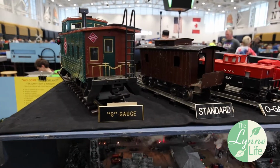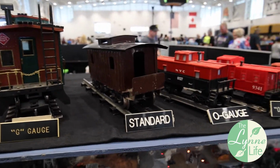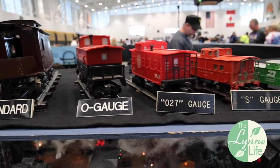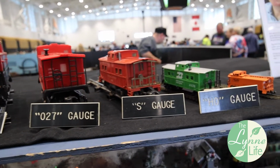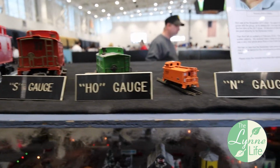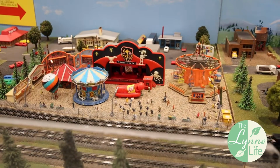This display shows you a comparison in sizes like G gauge, standard gauge, O gauge, and O27, which actually use the same track, S gauge, which is like American Flyer, HO, which is what I use, N, which is a bit smaller, and the smallest, Z gauge.